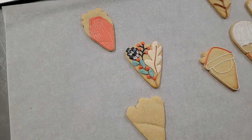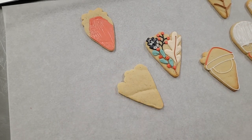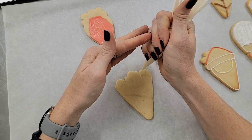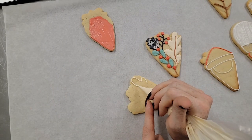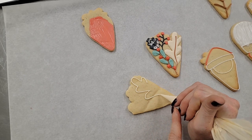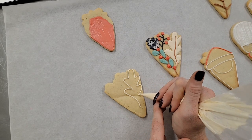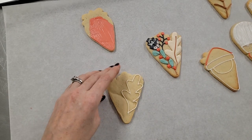Okay. That's what it's going to end up looking like. So I'm going to just kind of freehand draw these on. And you do your best doing it. It doesn't have to be perfect, okay? Come up. Okay, and then on this side, come down. Okay, just how that side will look.